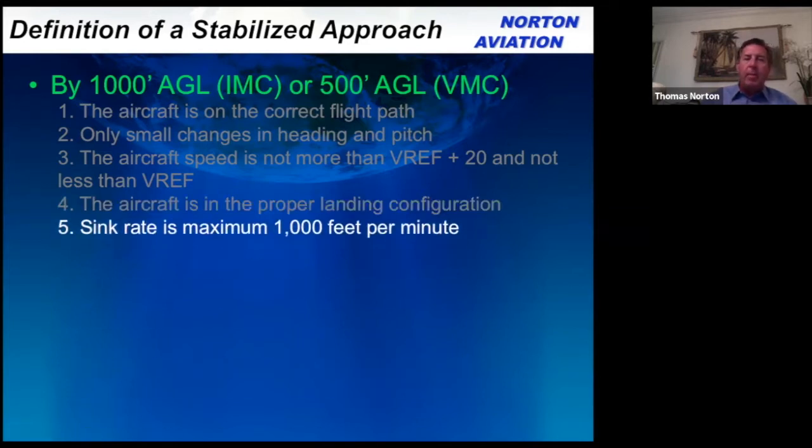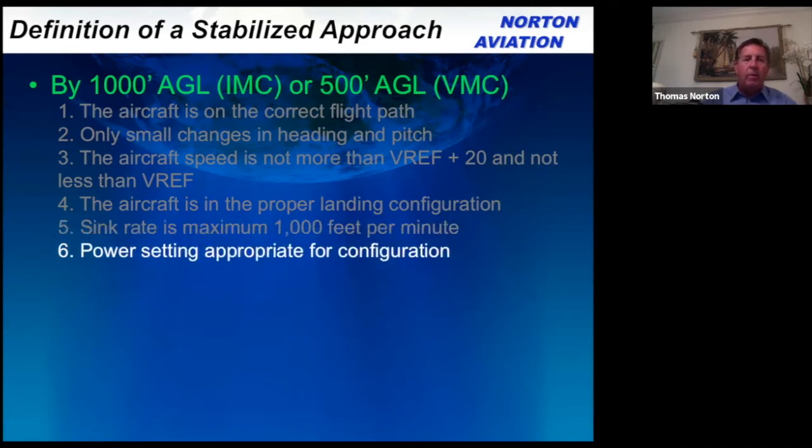Sink rate maximum 1,000 feet per minute. If you're doing the first two, aircraft on the correct flight path and only small changes, that shouldn't be a problem. But if all of a sudden you forgot to push the approach button, and I know no one has ever forgot to push the approach button, and you're coming over the final approach fix and you missed capturing the glide path, you've got some decisions to make real quick. I can either go down and chase the glide path, watch out for the 1,000 feet per minute, because some guys will go to 1,500 feet per minute to try to chase it. But realize that this is all below 1,000. So if we can get it below 1,000, then we're okay. But that sometimes will bite you if something went wrong during the previous part of your approach.